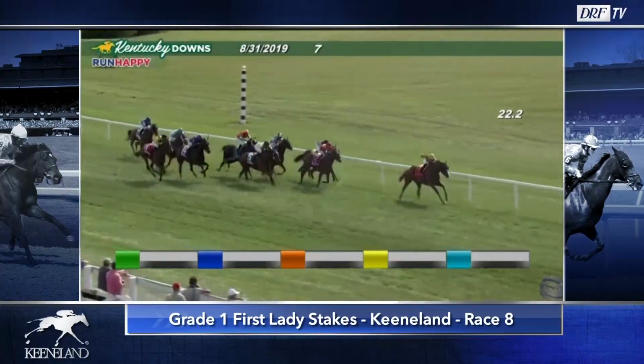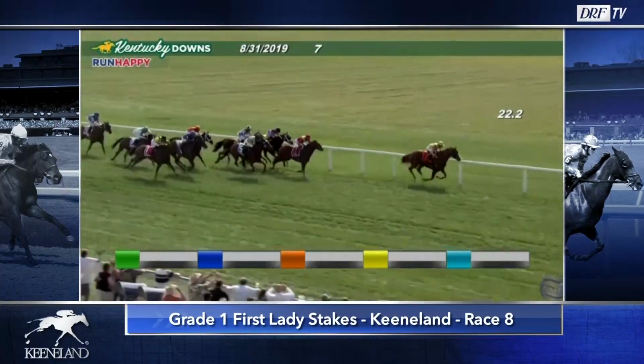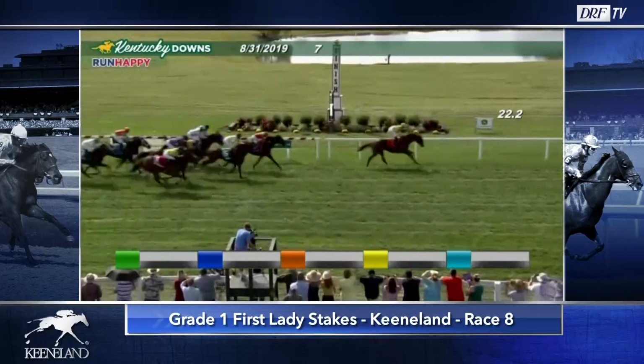This is a lousy outside post for the Mark Casse trainee as she steps up into the graded ranks for the first time. Yeah, we'll see what kind of trip she can get from post 14, because it feels like it's going to be tough for her. She's improving all the time, though. Rushing Fall, the horse to beat. Uni probably nipping at her heels as the horse to beat.